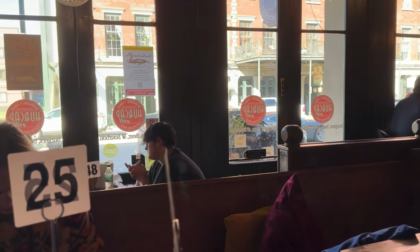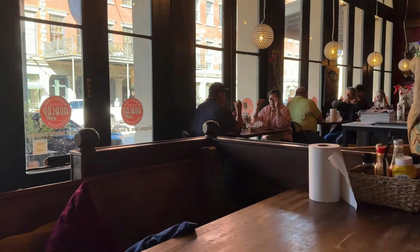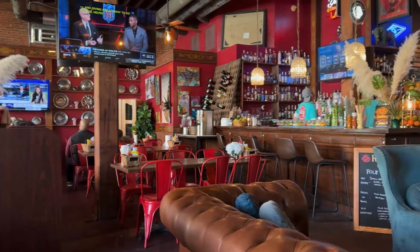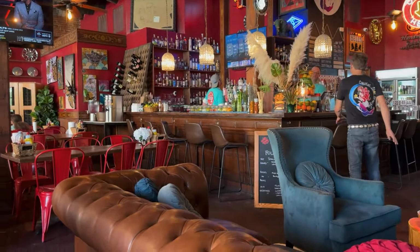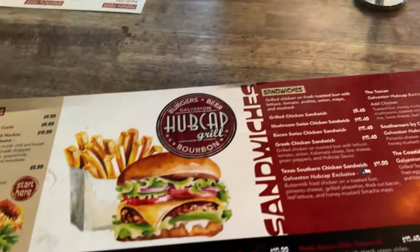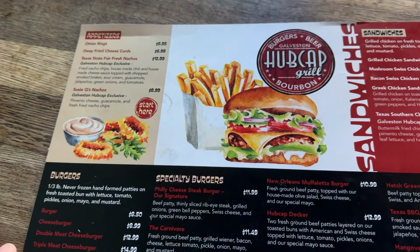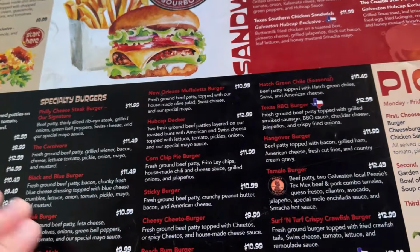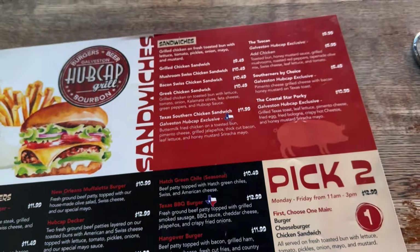After a while of walking, we decided to make our stop inside of this little pub restaurant. It's nice and clean. We got some nice Texas staples, some burgers, normal bar food here. Got a little menu. You could look at the menu. Pretty good choices here. Some nice options.